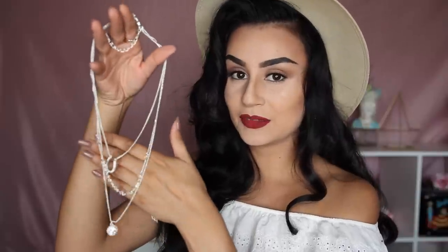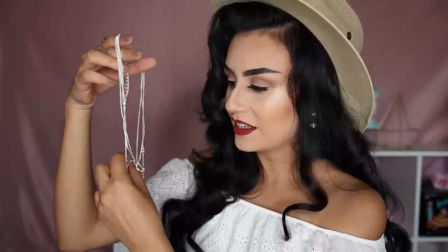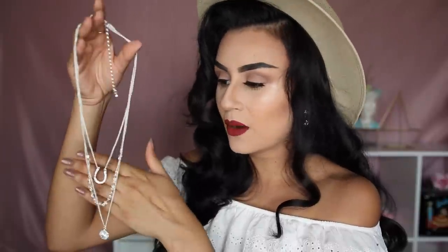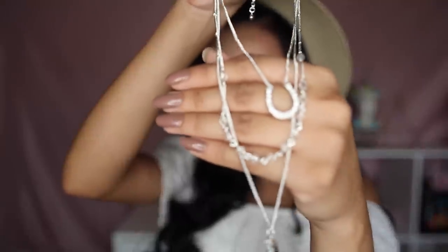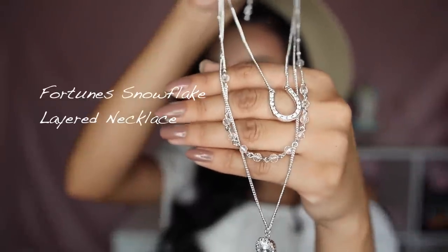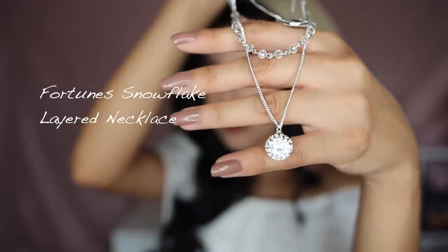So I chose this really, really pretty necklace. As soon as I saw it, I knew it had to be for me because it's just so pretty. Maybe I don't tell you guys, but I love to go to rodeos and all of that good stuff. So I thought this is something really pretty when I go to those events. It's so gorgeous. So this is a Fortune Snowflake layered necklace and it is $79 on their website.